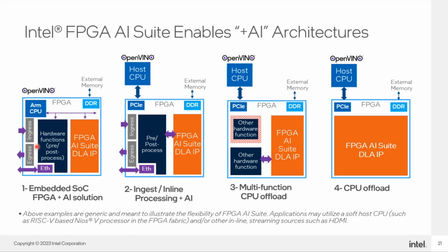And that's really nice because you can have a standalone system. A lot of customers deploy products today that are an embedded SoC FPGA where there's an ARM host that can do all kinds of things. In terms of deep learning, that's great. We can have the ARM host be the host that kicks off and starts the inference and sets up doing this deep learning inference, and then include that in with other things you're doing in your FPGA already.